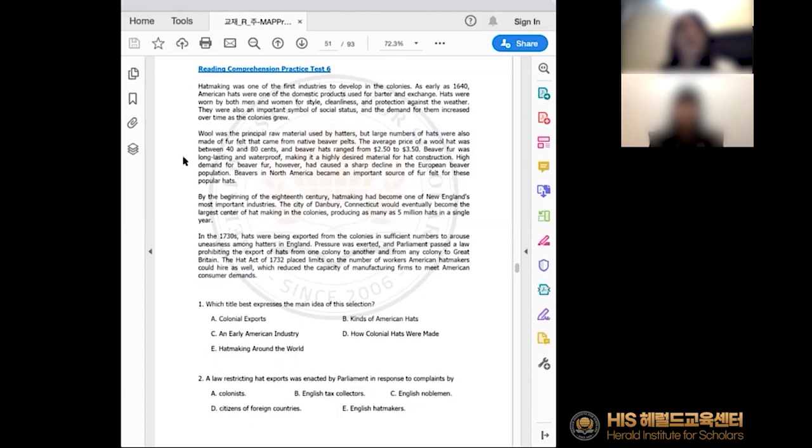What was good about beaver fur? Why did they use beaver fur to make hats? It was long-lasting and waterproof. Okay, very good. What does it mean that a material lasts long? It doesn't spoil. Okay, good. So you can wear it for a long time, for many years maybe even.